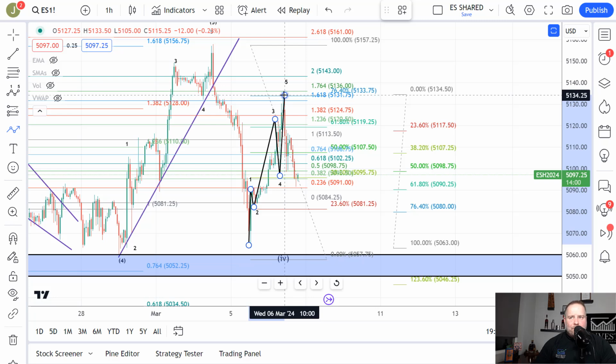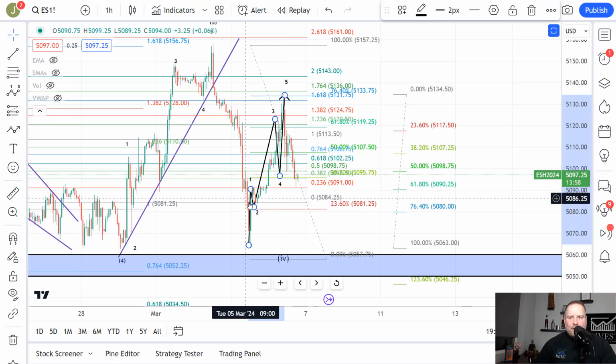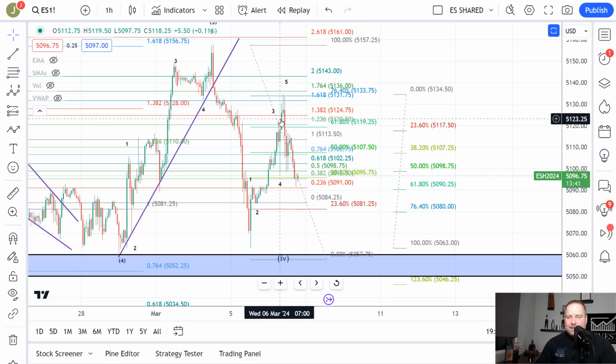So there are some issues I have with the overall move. There's no real 4-5 of 3. Wave 4 comes down through the pivot. The wave 2 isn't very good. Overall, to me, it still looks a little corrective, but I am giving the bulls the benefit of the doubt because we are in a bull market and we are above support. So the benefit of the doubt goes to the bulls, but just know that I think this is an ugly structure to the upside.